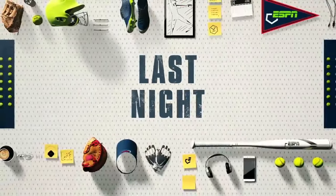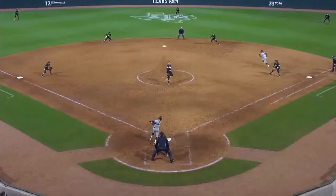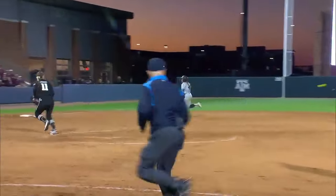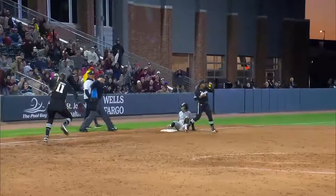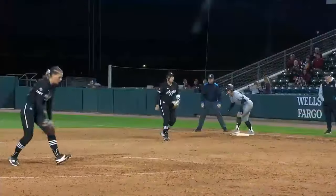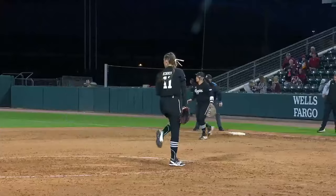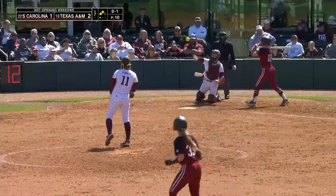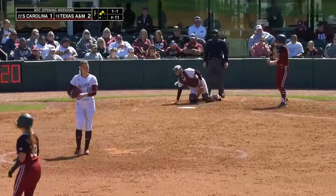Let's go back to last night and look at that. Interesting set of events here too, because you got a runner over at first base, ball hit back up the middle. She tries to advance to third. She's actually thrown out on this play, but the batter advanced all the way to second base with that throw going to third. So Texas A&M decided to challenge the runner leaving early from first base. Ended up getting that call overturned.